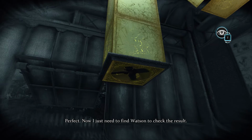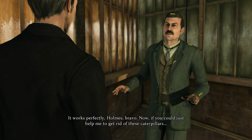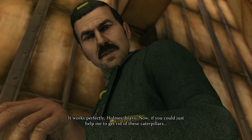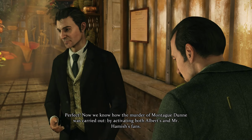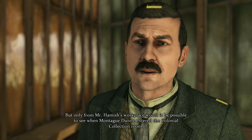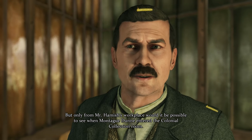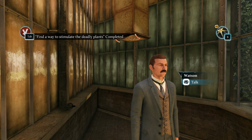Perfect. Now I just need to find Watson to check the result. It works perfectly, Holmes. Now, if you could just help me to get rid of these caterpillars. Perfect. Now we know how the murder of Montague Dunn was carried out, by activating both Albert's and Mr. Hamish's fans. But only from Mr. Hamish's workplace would it be possible to see when Montague Dunn entered the Colonial Collection Room. That doesn't necessarily mean he's done it.